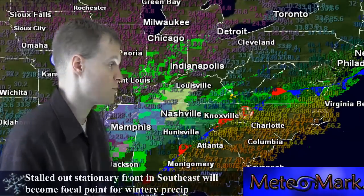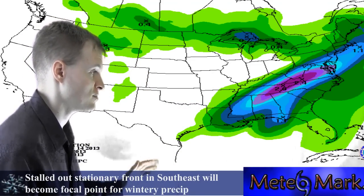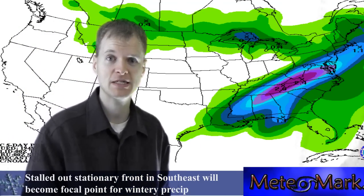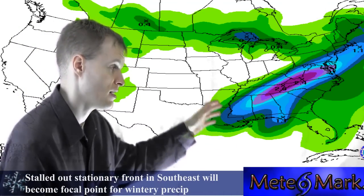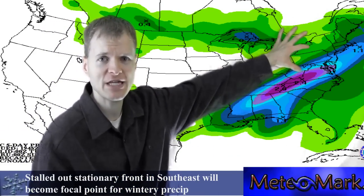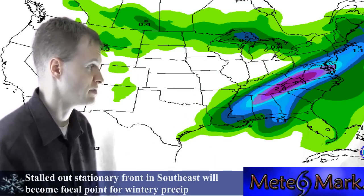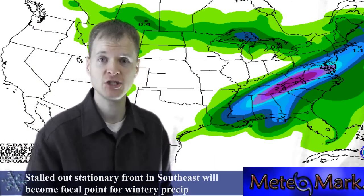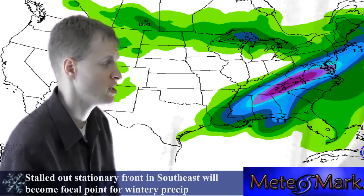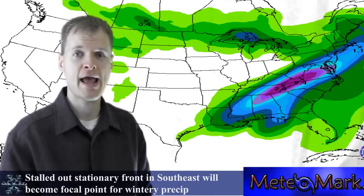So let's take a look at what we've got precipitation-wise: 2 to 4 inches across southern Virginia, extending down towards northern Alabama, right through the heart of the Appalachians. That's where we're expecting the heaviest precipitation, averaging 3 inches in the central Appalachians. On the northern edge of this precipitation shield is where we'll see the possibility of frozen precipitation, whether it be a coating to 1 inch or 2 inches, or possibly up to 3 to 5 inches of snow in some of the higher elevations, or a wintry mix of sleet, snow, freezing rain, and plain rain.